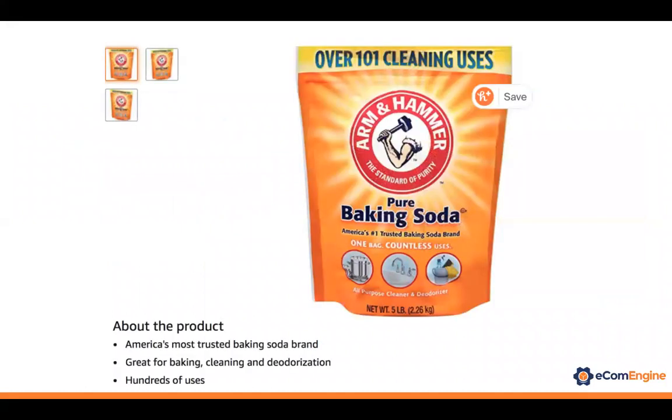So here's an example of Arm & Hammer baking soda. It's a pretty straightforward product, but they're very vague about really all of the information here.